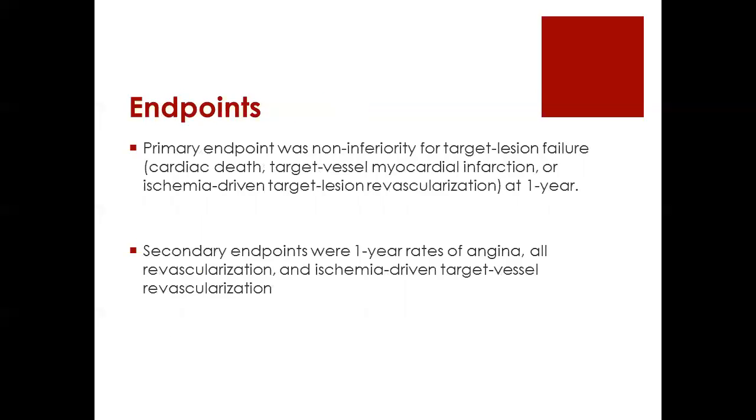The primary endpoint was for non-inferiority, target lesion failure at 1 year, which they defined as cardiac death, target vessel MI, or ischemia-driven target lesion revascularization at 1 year. In terms of secondary endpoints, they looked at 1-year rates of angina, all-cause revascularization, and ischemia-driven target vessel revascularization.